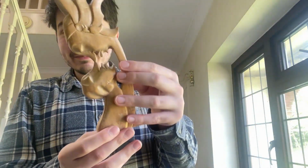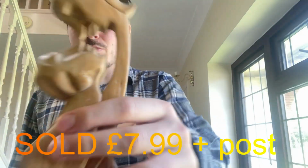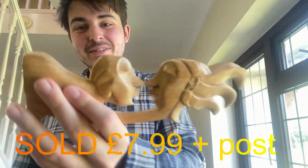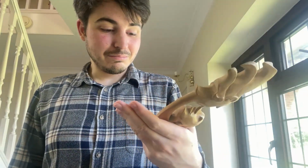This, I don't really know what it is. It stands like that, and it's 2 people kissing, I'm assuming. That's all I've got to say on that. £8, £9. Trying to add more wooden stuff. It does seem to be moving quickly.